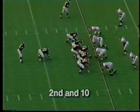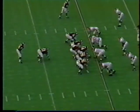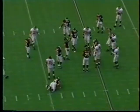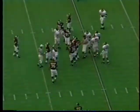A&M takes it back to an I formation. Two wideouts left, split into the right. No tight end in the formation. There may have been movement by the A&M line just before the snap of the ball.